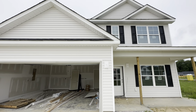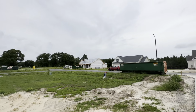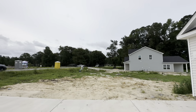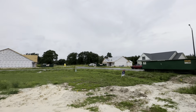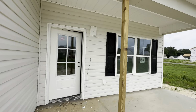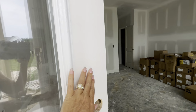All right, here we are at 120 Persimmon, and as you will see, they are building houses all up and down this street. So, if this is not the layout you like, chances are there might be a layout somewhere around here that suits you better. But let's check this one out real quick.